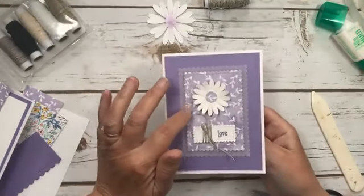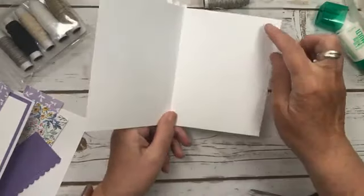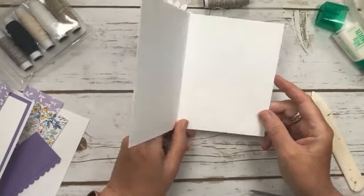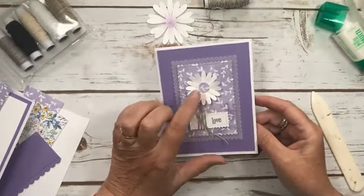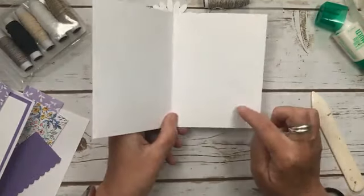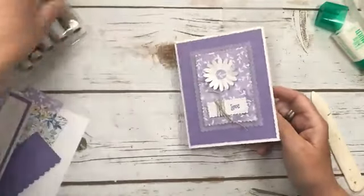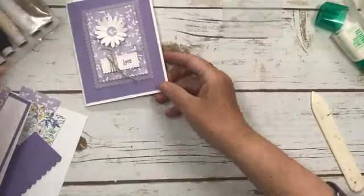And it would be pretty with a little strip if there was a little scrap to put it down here. Or you know what might be cute? If you punched this out with this paper and put it inside. That would be pretty too. I'll let you do that when you try yours. Okay, so that's the first one.